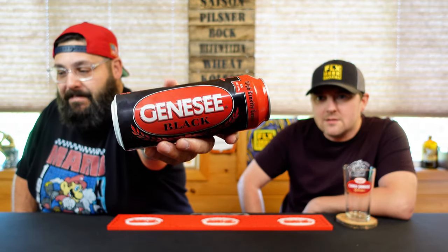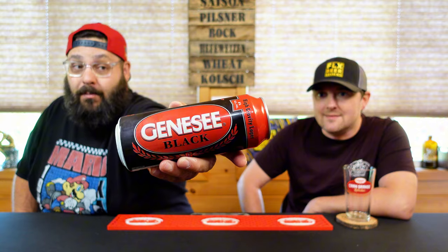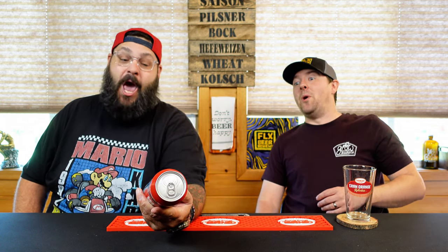Those are colors on a Genesee can I haven't seen before, so what are we drinking? That's a sexy, sexy can, my friend. It is. I agree. Mike, this beer is from the Genesee Brewing Company, headquartered in Rochester, New York, and this is their Genesee Black. Whoa, bro. So this is an 8% ABV malt.